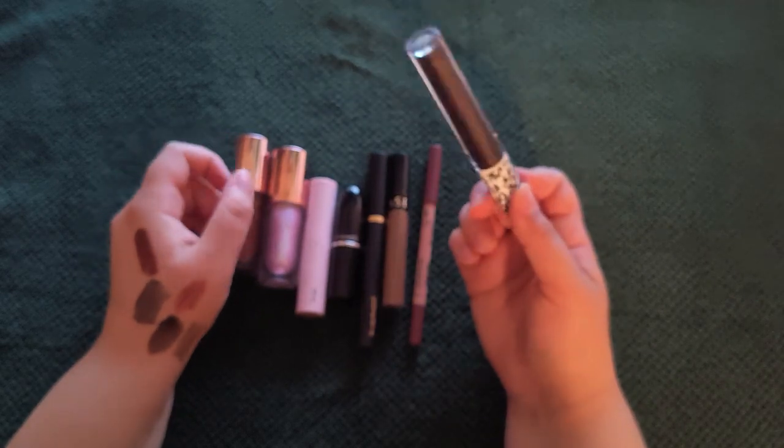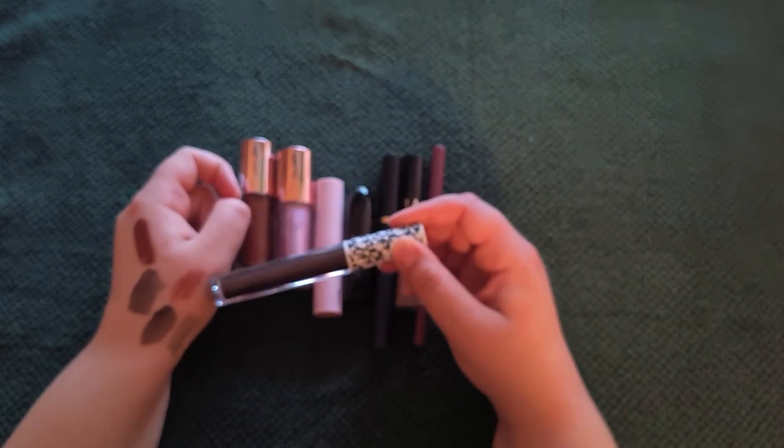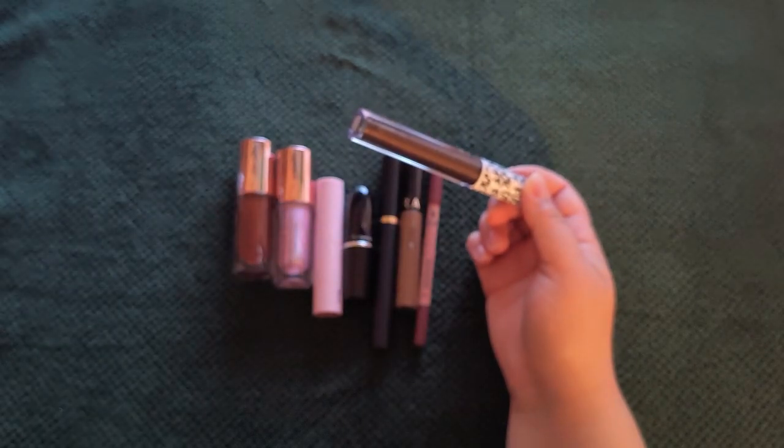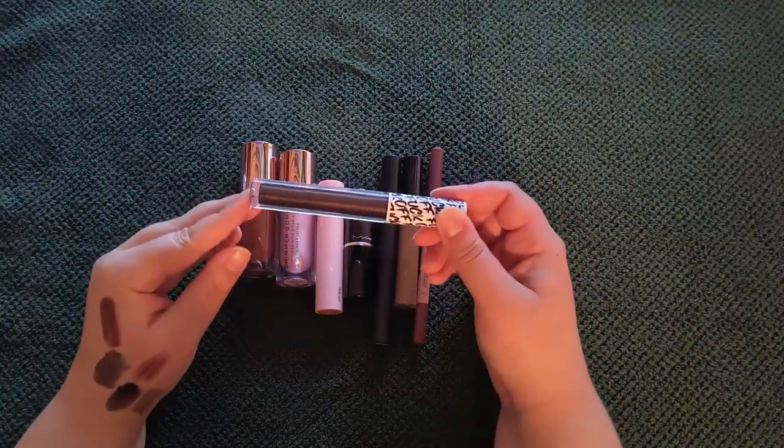Yeah, I don't like the smell of this. This reminds me of the dentist for some reason, or maybe it's mixing with this mint from the Revolution Pout Bomb, but I don't love this.